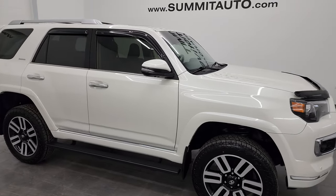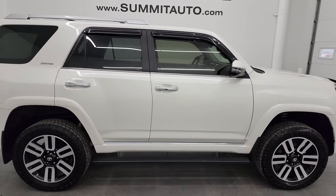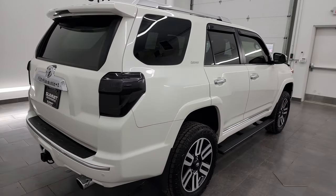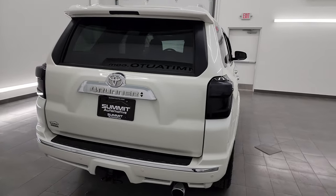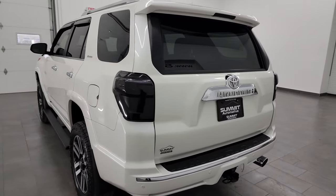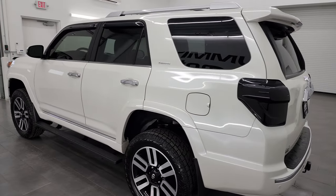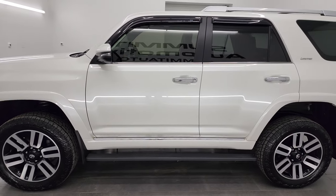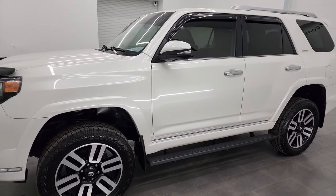Hey, this is Brett, and this 2022 Toyota 4Runner Limited is stock number 23T19A. I am here at Summit Automotive in Fond du Lac, Wisconsin, your new and used SUV headquarters. This 2022 Toyota 4Runner has the 4-liter V6 engine. It puts out 270 horsepower.